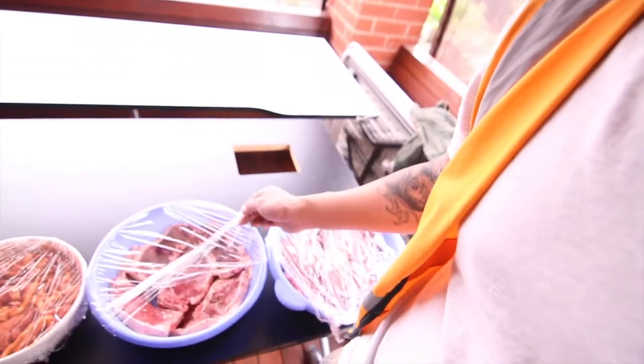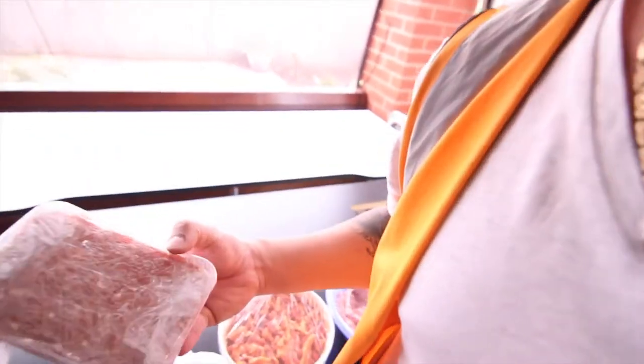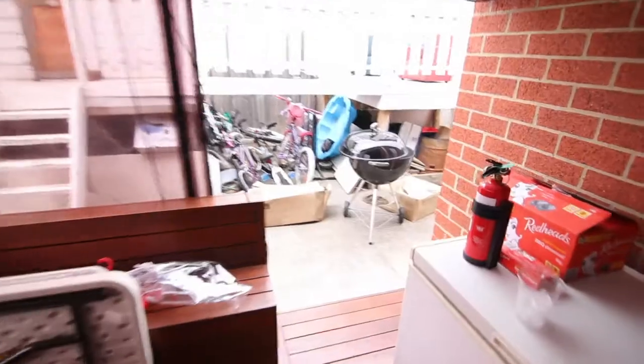So I'm holding my DSLR because my GoPro is charging. So this is all the meat that I've got ready. Got some lamb steak and pork belly and some pork patties, which in Vietnamese is called nem nung. If you guys tried it before, let me know.